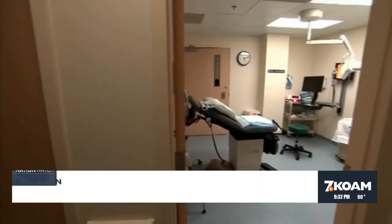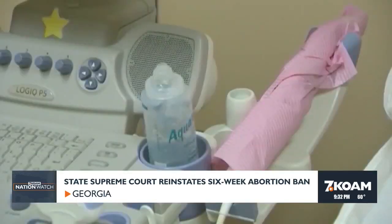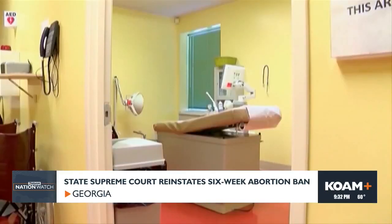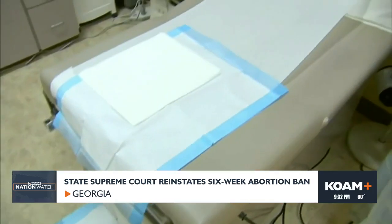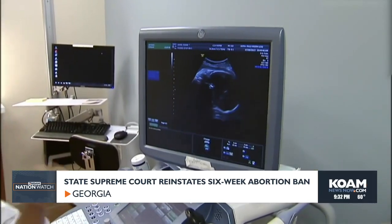Georgia's state Supreme Court reinstates a ban on abortion after 6 weeks. A law signed in 2019 by Governor Brian Kemp bans abortions once a heartbeat is detected, typically 6 weeks into the pregnancy. The law didn't take effect until the U.S.